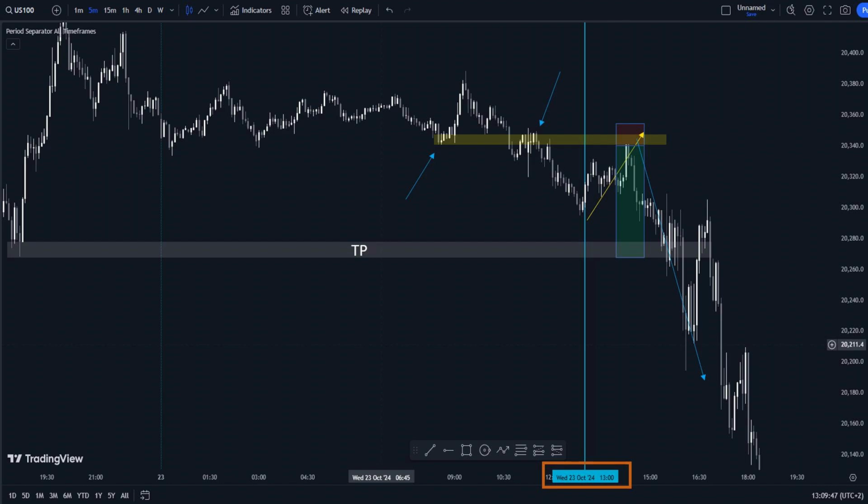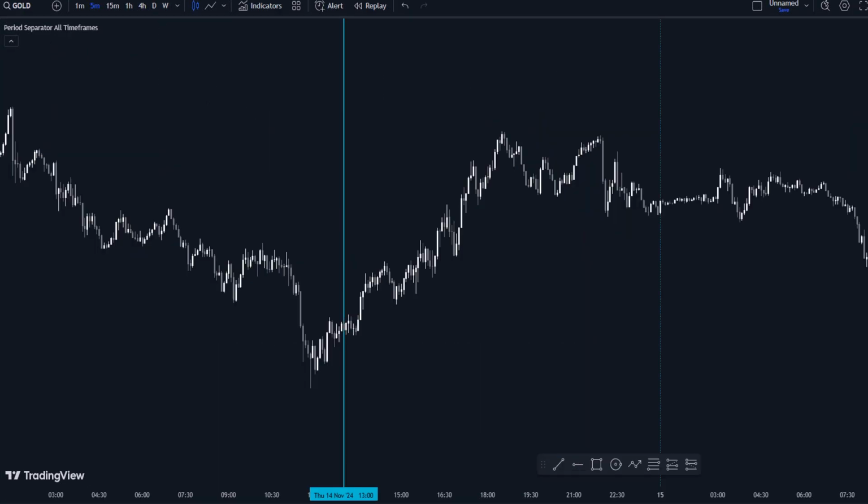But let's be realistic. Setups like these do not happen every day. Alright, let's look at an example where the market completely went against us. As usual, we've got our vertical line at 1 p.m. After observing price for a while, we noticed it was bullish from 1 p.m. Naturally, we anticipated selling the market. But surprise, price just kept pushing to the upside.